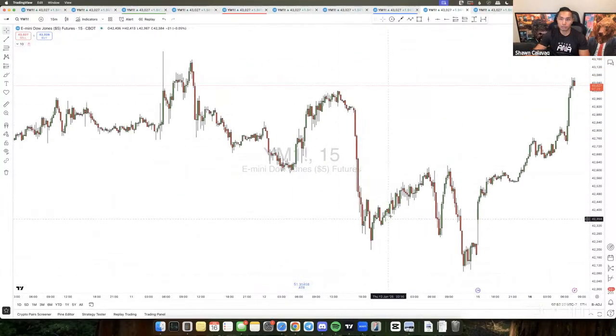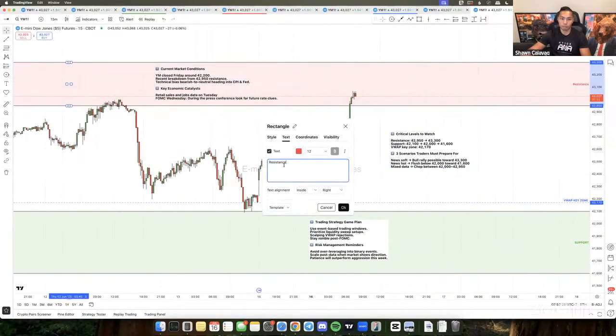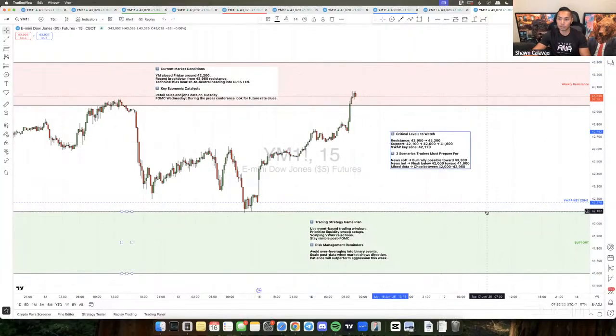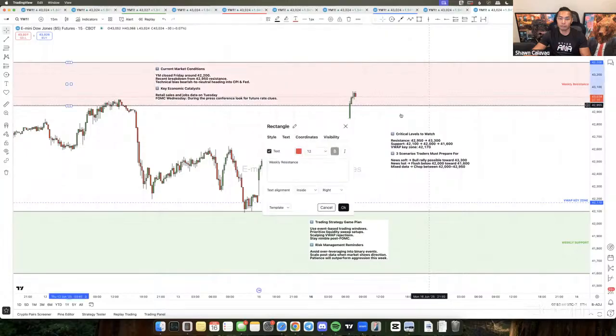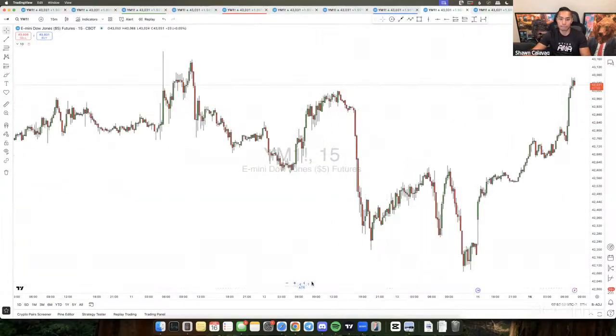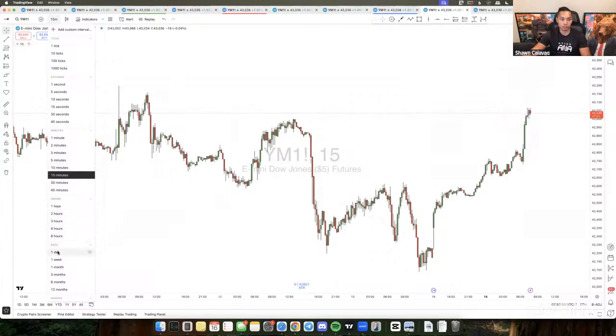And then this will probably be the daily. So I'm going to just rename this to weekly resistance, and I'll phase this out as the weekly support. And then for the other one, I'll put the monthly. Yeah, I think this will be pretty useful for us. I'll probably go on the daily time frame.